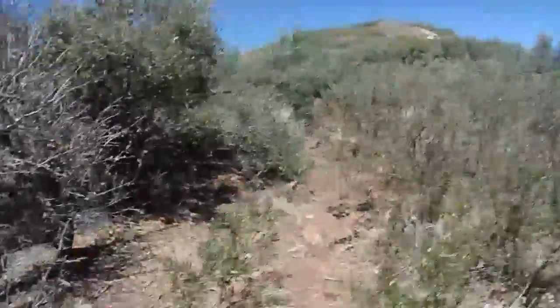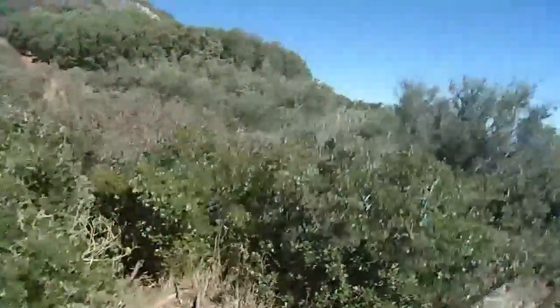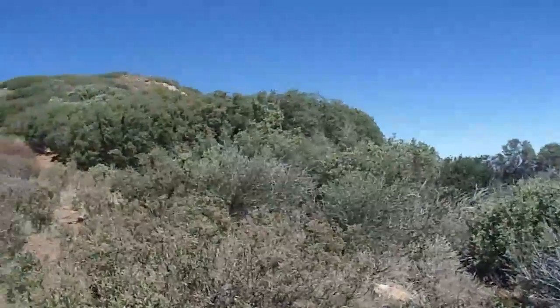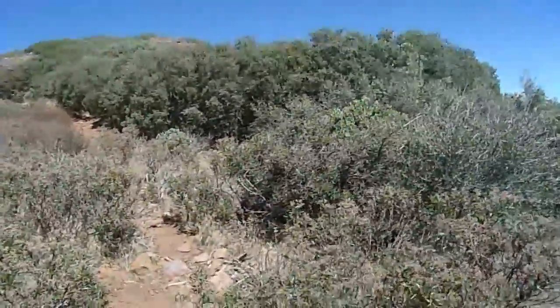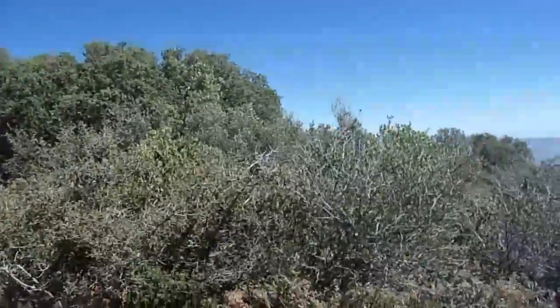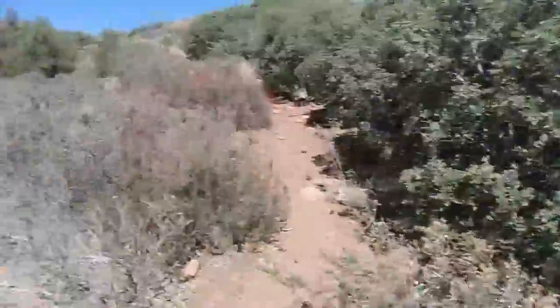So yeah, if you want a quicker and easier hike to these peaks, definitely recommend parking at the Big Laguna Trail. If you're looking for something longer, you can find some other PCT trailhead and just follow the PCT north or south for a longer hike to get here.